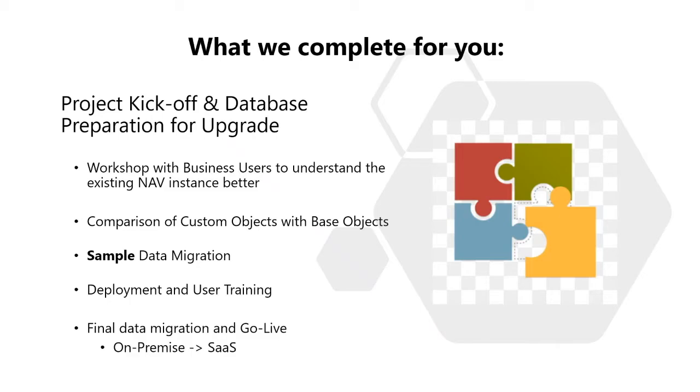Because we are not reaching a go live date. Till the go live date, I need to do certain testing, I need to do certain training to your people. So that's why, to facilitate that your end users are getting trained and practicing the system with your own data, that particular concept requires that we migrate certain sample data. That's why we do certain sample data migrations.